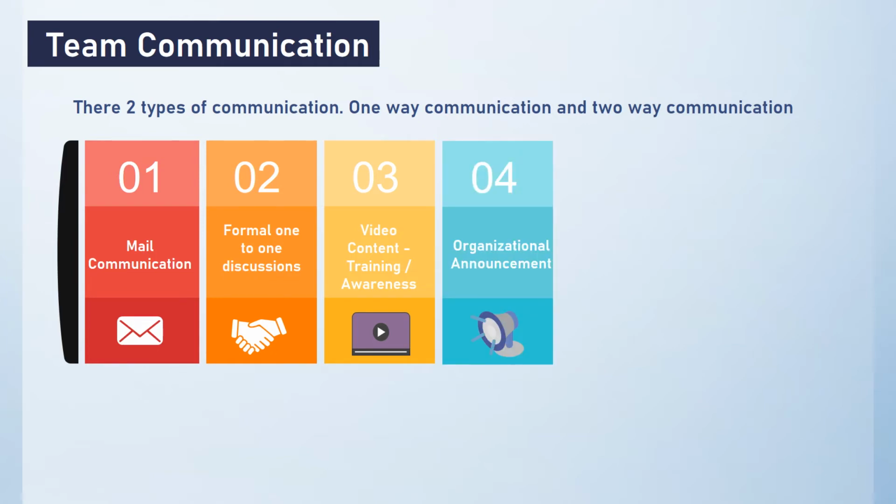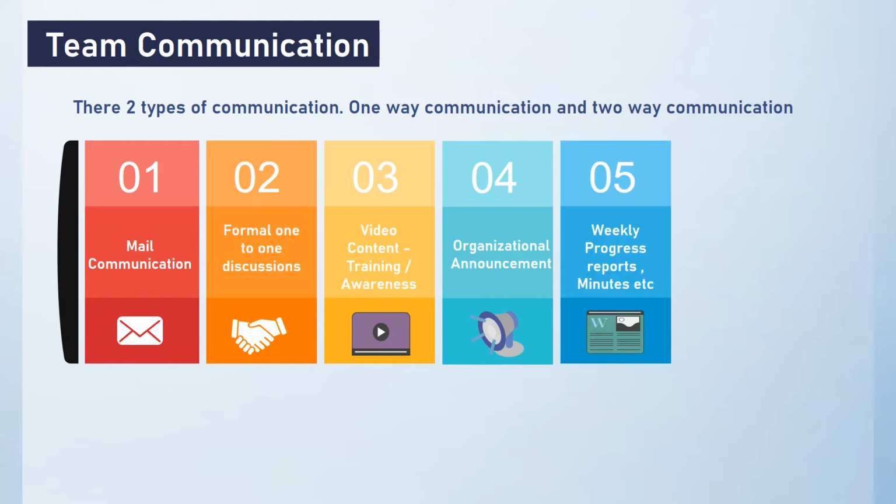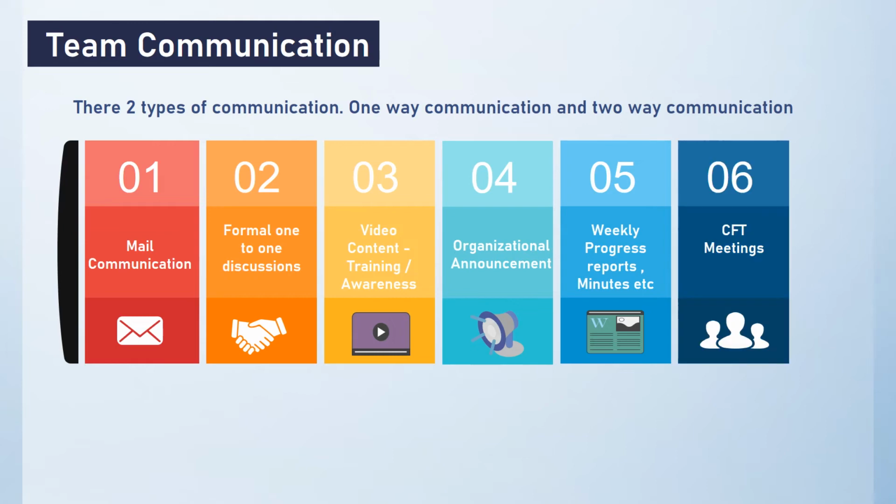Fourth one is through a proper organization announcement from top management to our facilitators or master black belt. They can declare in the system about the CFT members and other information. That is one way of communication. And the next one is weekly progress reports or minutes that can be circulated by leaders, and updates can be given by team members. So the final one is the CFT meeting.